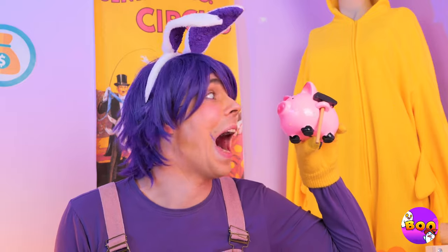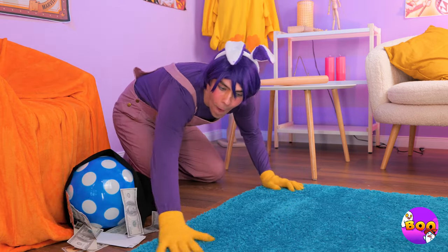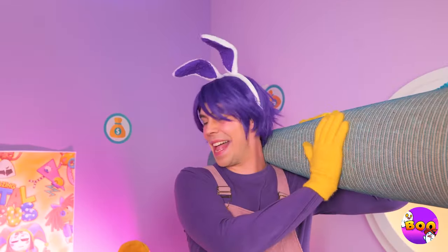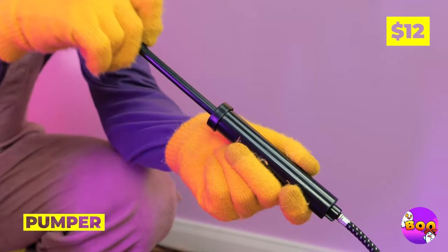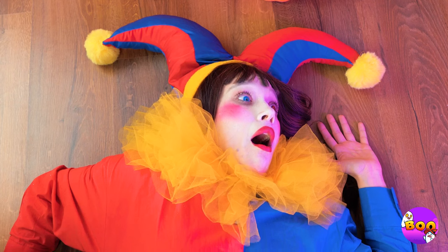Oh no! Not the piggy bank! Oh, goodbye, Oinky. And now he's got his eye on that rug. Think he'll notice that flattened Pomni? Uh-oh, Pomni's practically a pancake. Well, I guess it's time to pump you up. Pomni looks great, back in 3D.